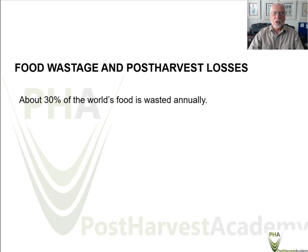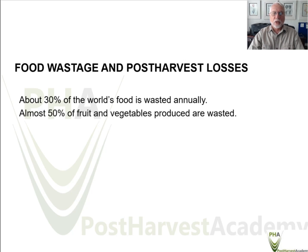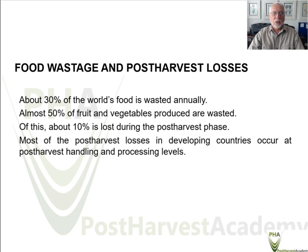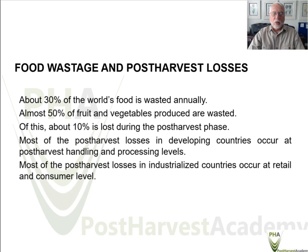About 30% of the world's food is wasted annually. Almost 50% of fruit and vegetables produced are wasted. Of this, about 10% is lost during the post-harvest phase. Most of the post-harvest losses in developing countries occur at post-harvest handling and processing levels. Most of the post-harvest losses in industrialized countries occur at retail and consumer level.